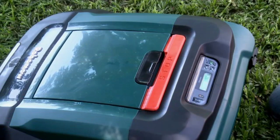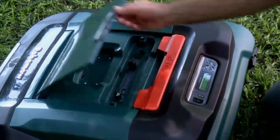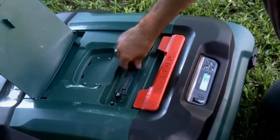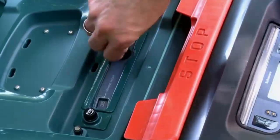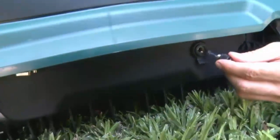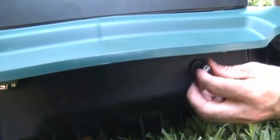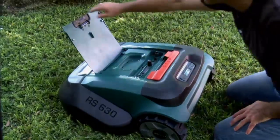To set the cutting height, lift the door and rotate the cutting height adjustment knob to the desired cutting height. To connect the fuse, screw the fuse holder with the fuse inside it into the mower chassis from the rear. Robomow will now wake up.